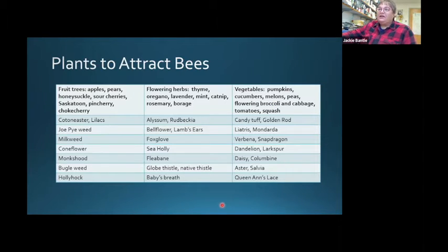And there's a whole bunch of different plants here to attract bees. Fruit trees are great for attracting bees. You know, in spring, they're all blooming. The pear trees are out there blooming already. The sour cherries will be blooming soon. Some of the other things, honeysuckles or haskap, those are blooming already and the bees are in there. Things like lilacs, of course, they'll be soon. Monkshood, bugleweed, hollyhocks, bees love hollyhocks, and that's later in the season.